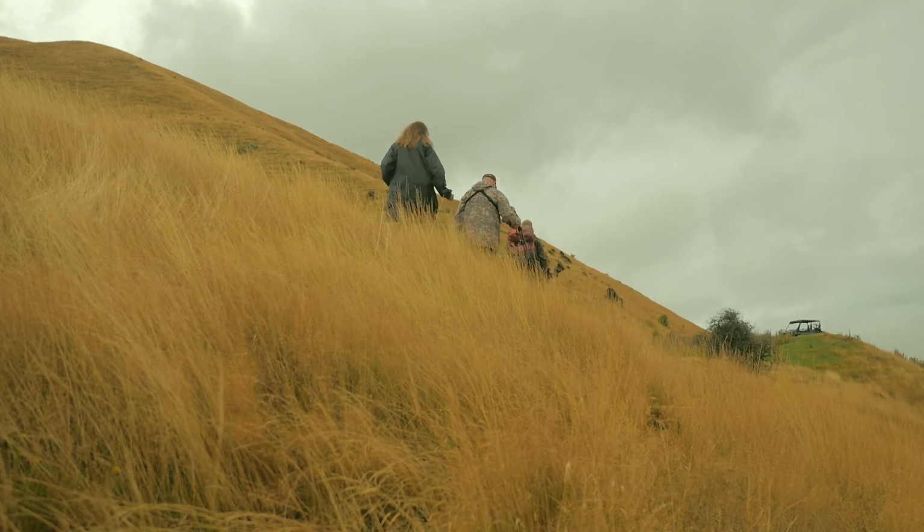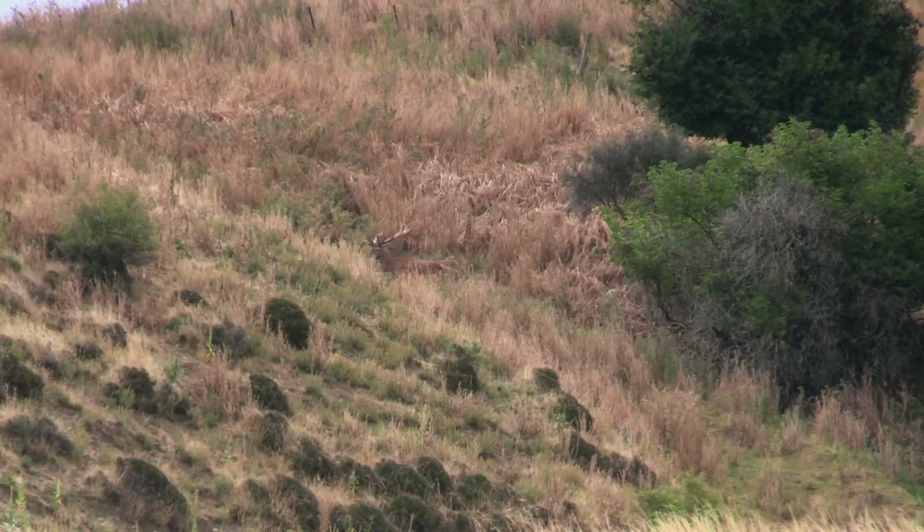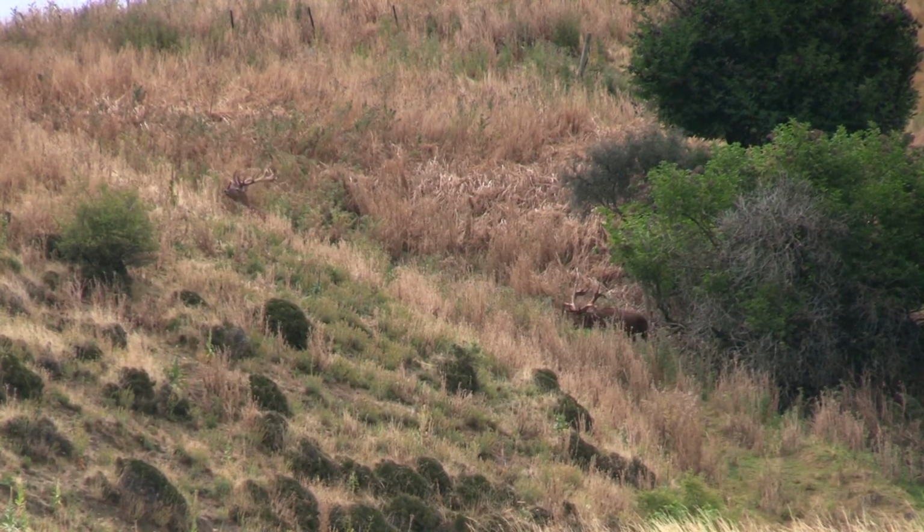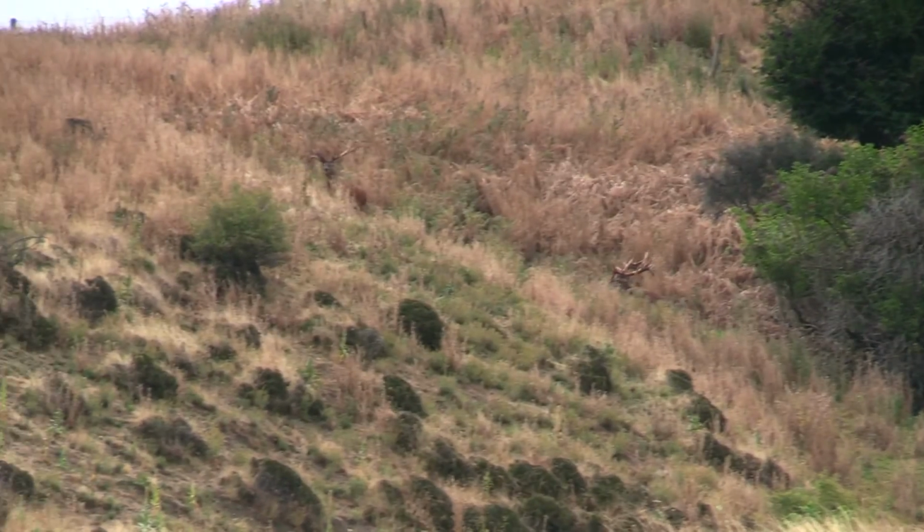So Sean gets us up. We get to a spot where we walk up and look up a little ravine area, and boom, there he is. We spot this nice stag. One thing that locked me down, he had double drops on both sides. I said, man, that's the one. Sean, can we? Yes, that's the good one. Shoot him. Let's get him.